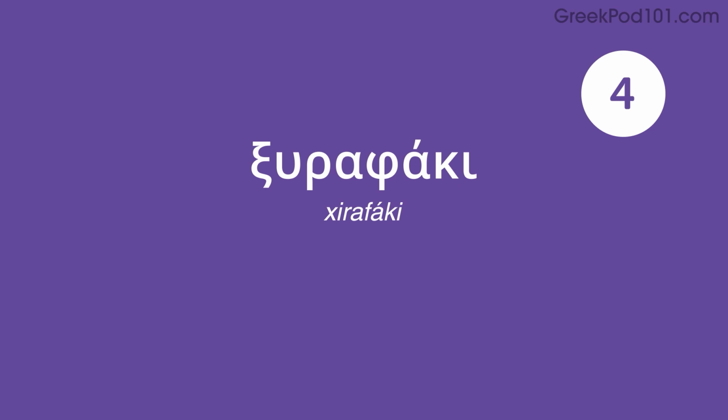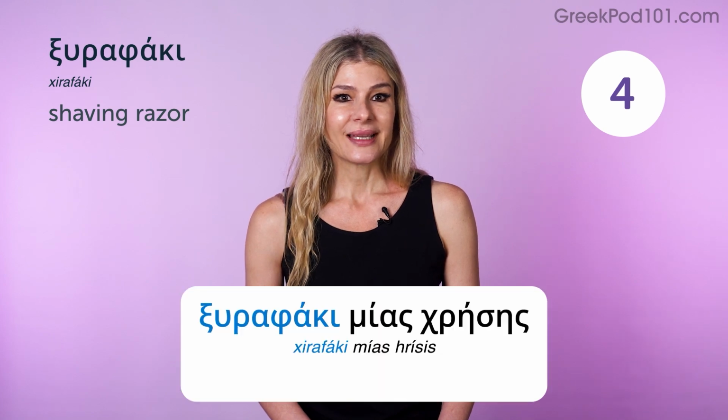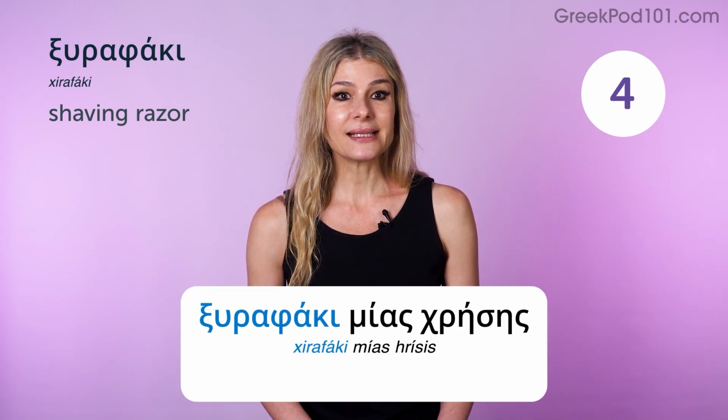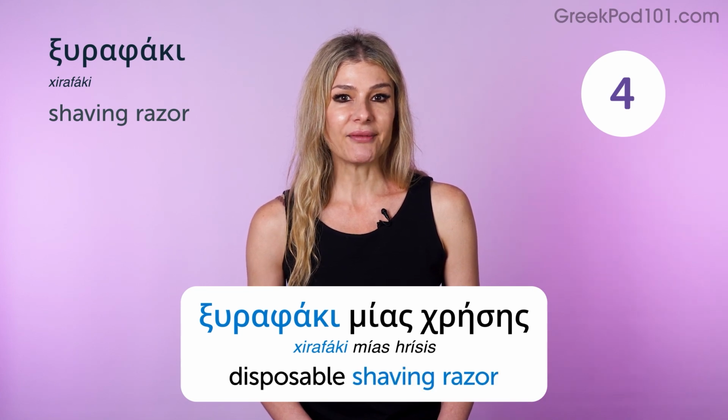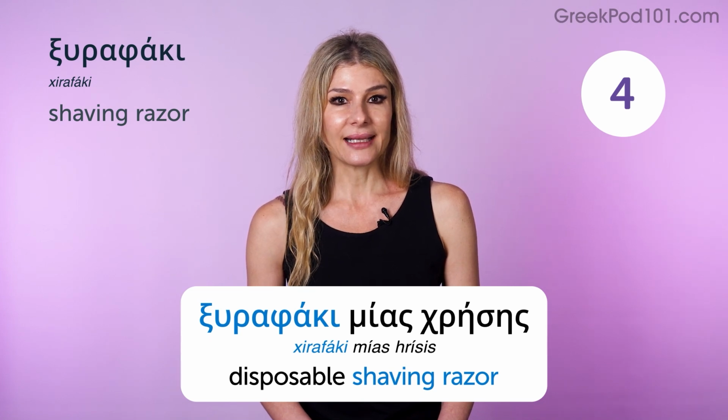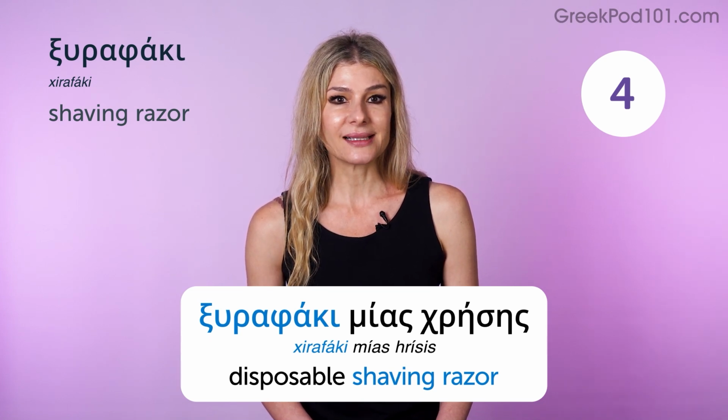Ξηραφάκι. Shaving razor. Ξηραφάκι μίας χρήσης. Disposable shaving razor.